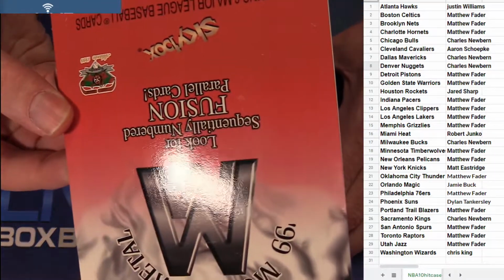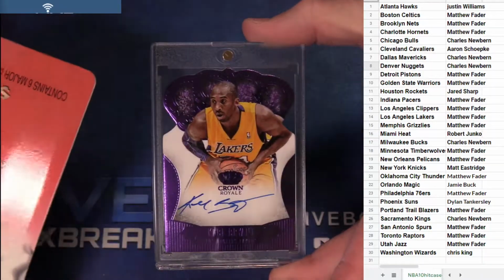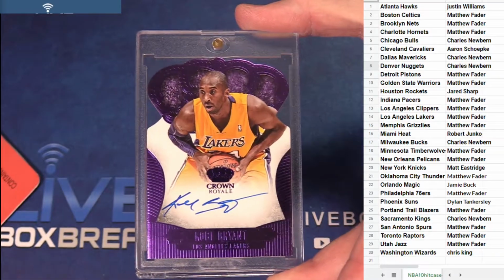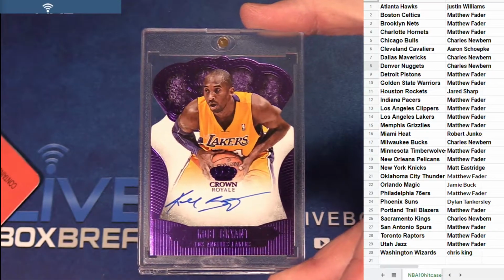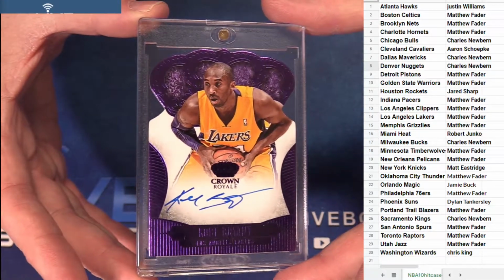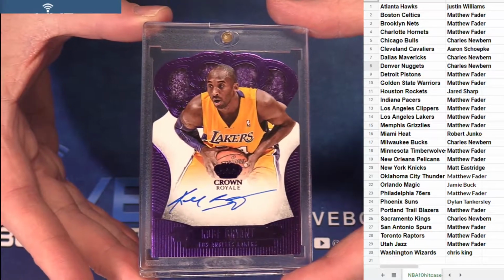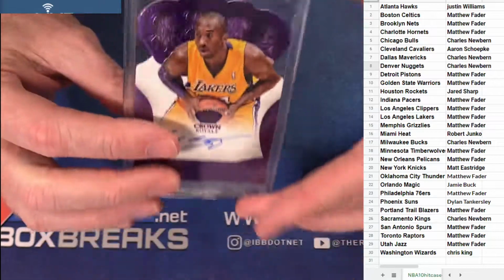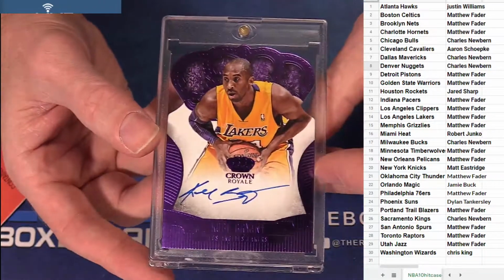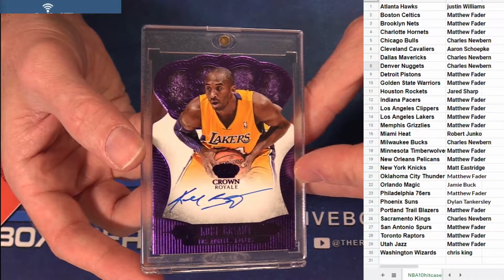And the last auto, absolutely epic auto. Purple on card die cut auto from Crown, Kobe Bryant. Ooh, baby. Matthew got the big boy. Congrats, man. Monster Kobe right there. 14 out of 15. Huge. Kobe.